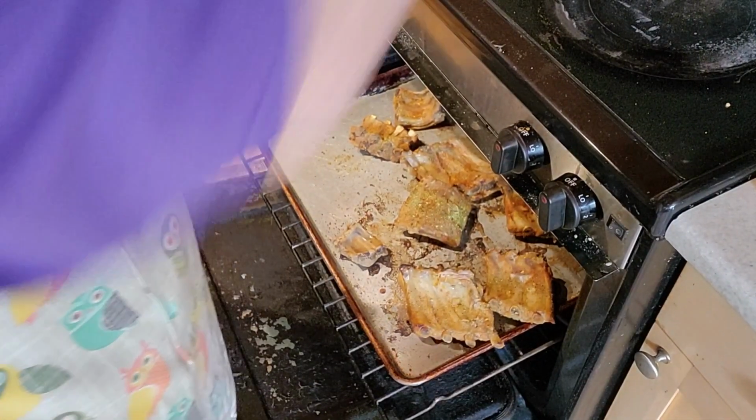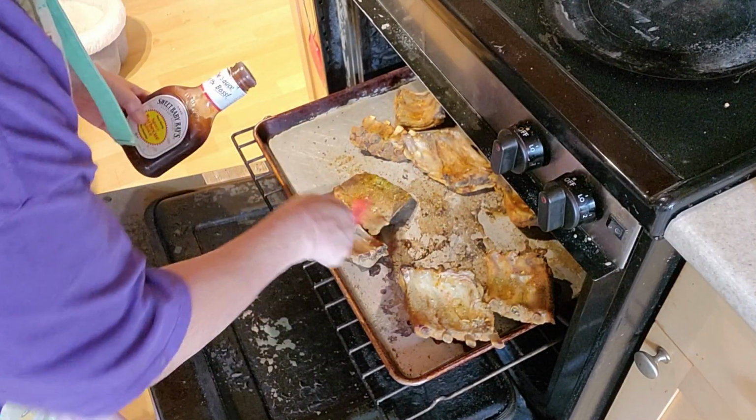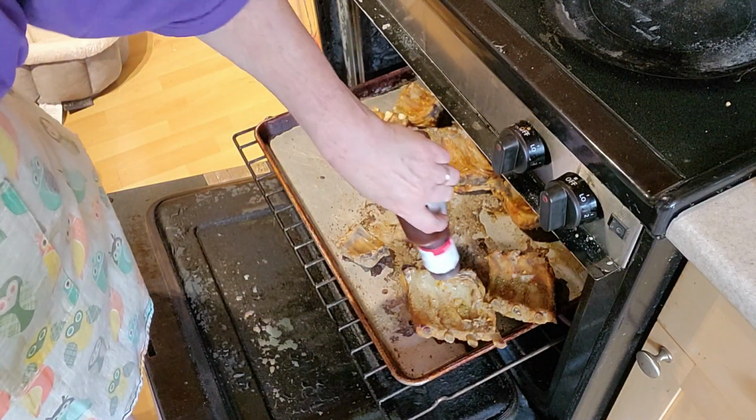Okay, I went about 10 minutes, just let them in the oven, and I'm going to barbecue them with my Sweet Baby Ray's sauce.